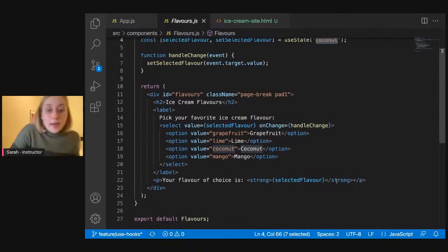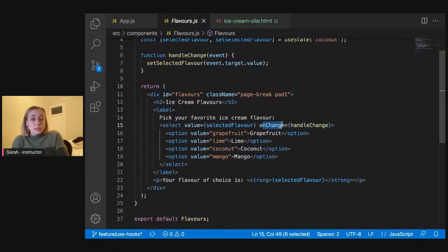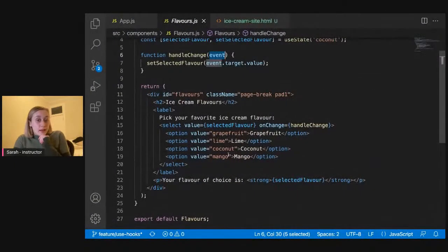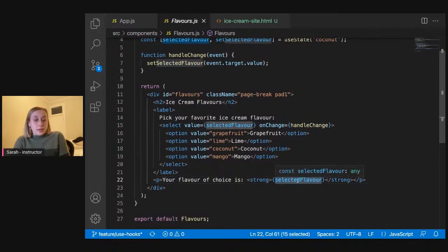The next thing that we have is this onChange function. And handleChange is what I've called it. You can see this here on line 6. So handleChange takes in an event. We don't have to explicitly pass in the event. It's just there for us to use. Event target value is whatever the user has selected in the dropdown. So lime, it could be grapefruit, etc. Yeah, so that's what's going on here. And then as you can see on line 22, the user's flavor of choice is selected flavor. Remember, selected flavor is our React state variable.